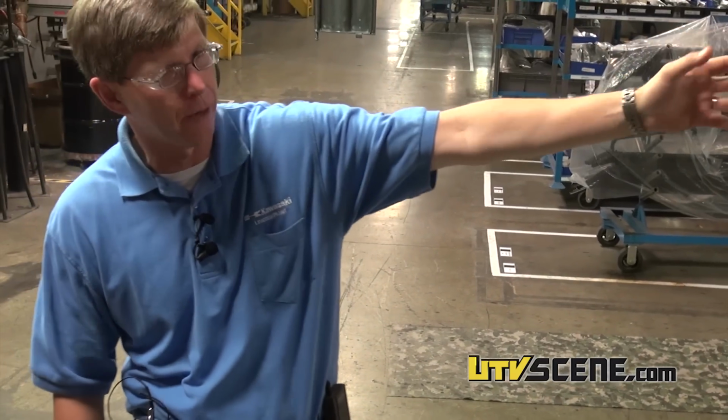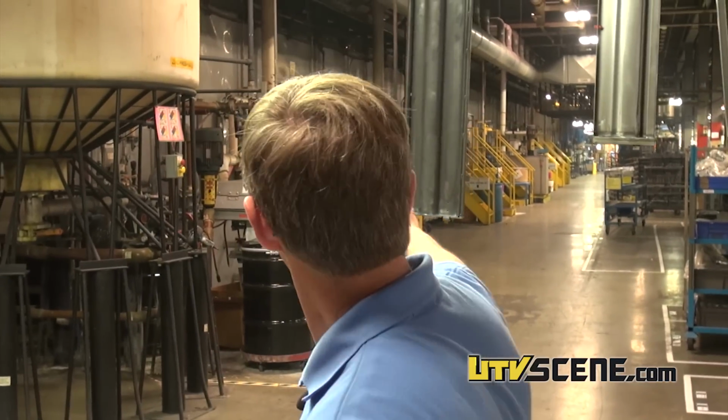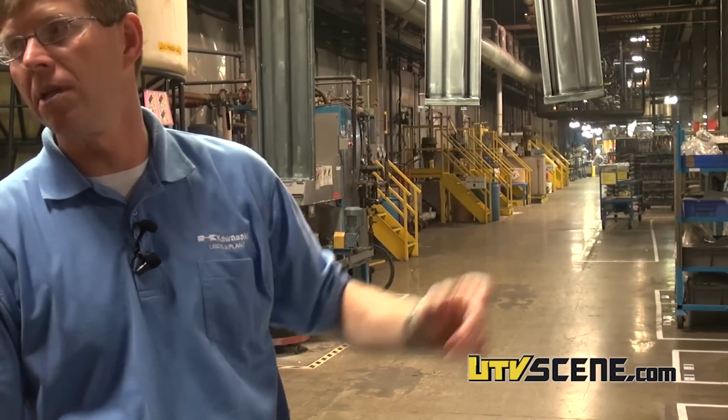After it's welded together, the frame is brought here. This is one of our electro deposition powder paint lines. You see these components are going in for the washer system. After they come off the paint line, then they come over to the center area, which is the assembly line. We're going to walk along the assembly line here.